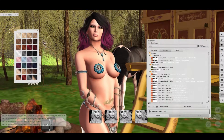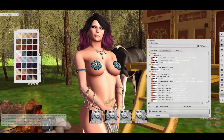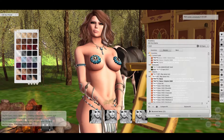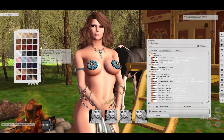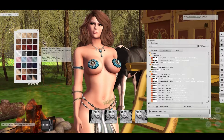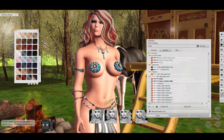So you have a nice range. You have a few blondes, you have some browns. Give you a look at one of those as well. Very nice. These textures have quite a nice gloss to them, I think. Of course, the reds are always important.